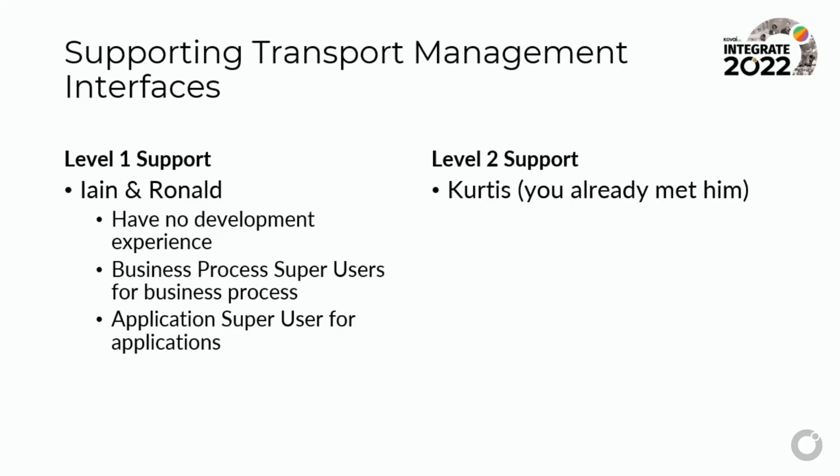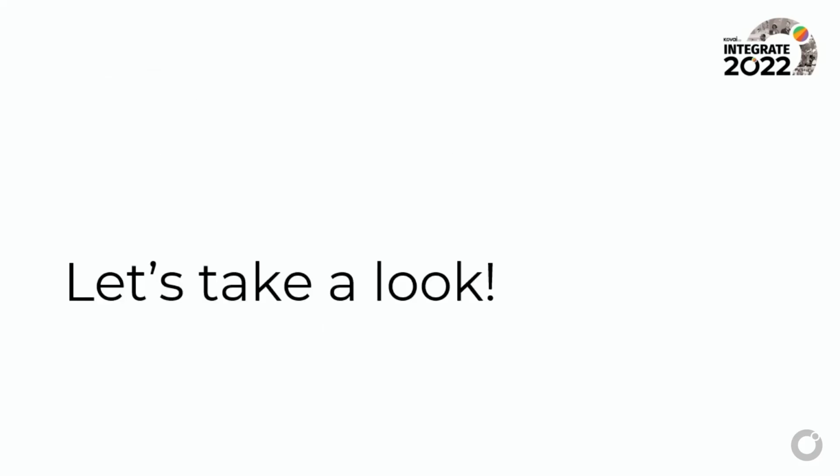What we want to say is, guys, you know these interfaces, they're your interfaces. How can we let you self-service them? That's the bit you can't do in Azure: how do I let my users run their own interfaces? When you buy a car from the garage, you don't get the garage to drive it around for you, do you? So let's have a look at how they do that.